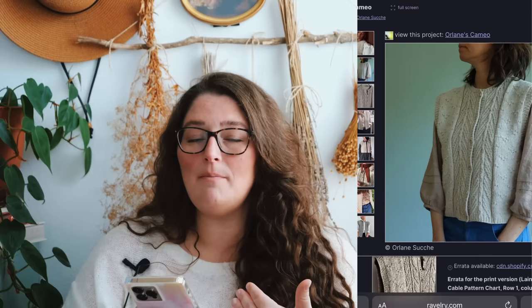And I love how you can wear it over dresses, over shirts, with jeans. It's just so beautiful. You can wear it buttoned up and get more of that sweater vest look, or you can wear it unbuttoned and have more of a sort of cardigan vest situation.